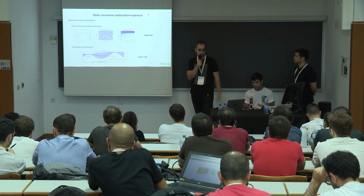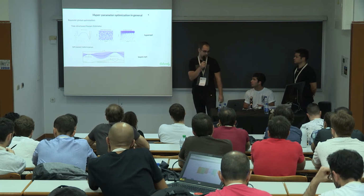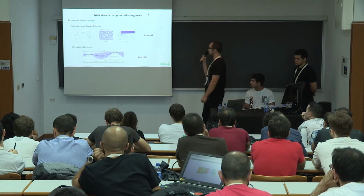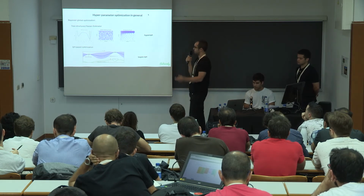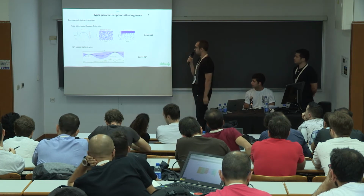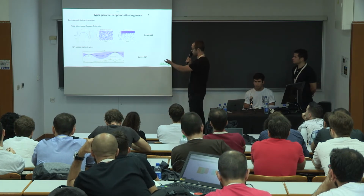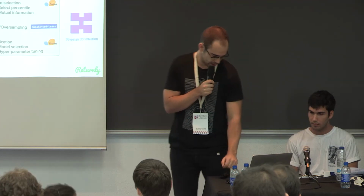Then there are smarter ways of doing this, and I think there have already been several talks about this. We use Bayesian global optimization, and actually we use the package Hyperopt, which uses the tree-structured Parzen estimator algorithm. I'm not going to go into the details because we don't have time, but if you want to know more, you can ask us afterwards. I also really like the Gaussian process-based optimization approach, and there is a package called BayesOpt in Python that you can use for that.